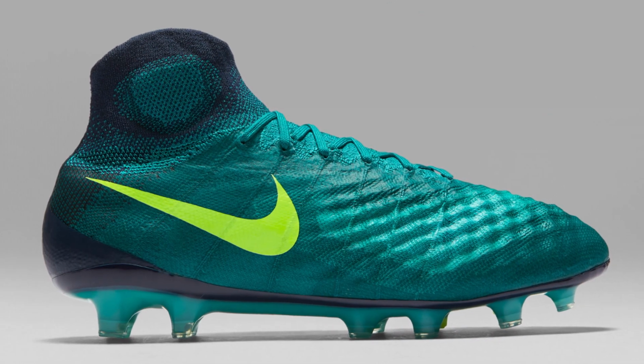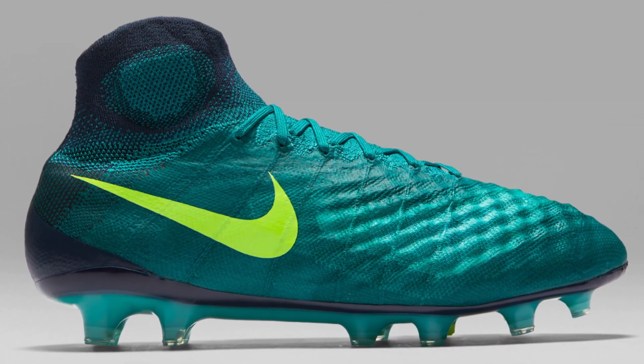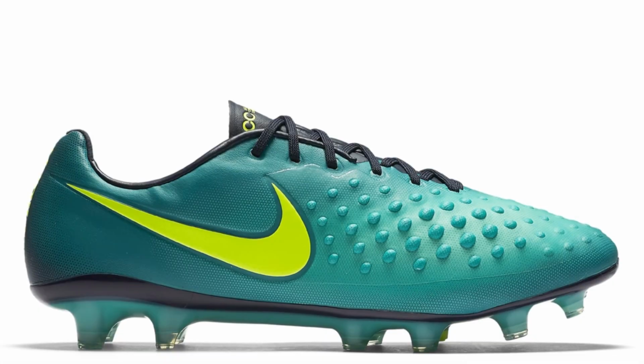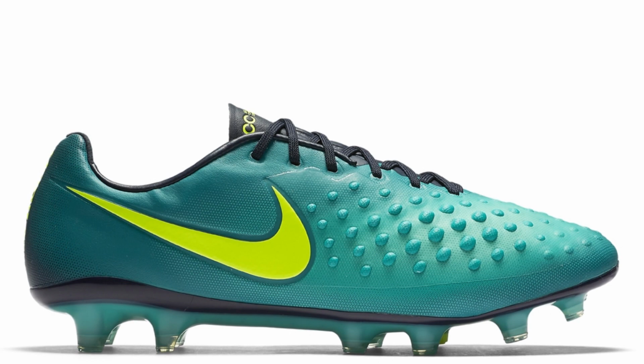The Magista range itself saw significant changes from its previous generation, featuring a new dimpled upper design. The Opus may be the preferred Magista by many professionals because of the traditional low-cut ankle design.